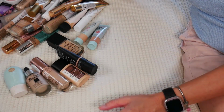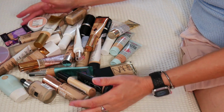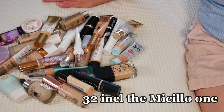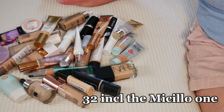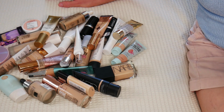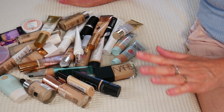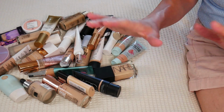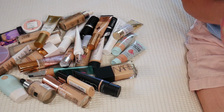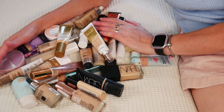Alright, so I have 31 foundations right here. 31 foundations that I'm keeping, and I'm letting go of 16 foundations. I have downsized my foundation collection by a third. If I'm leaving 16, I think I have two thirds left. So not bad, I'm very proud of myself, and those are foundations that I love, most of them.